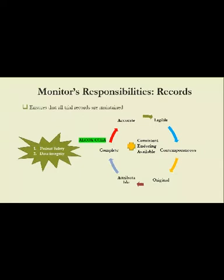In terms of records, and this is the most important aspect of clinical trials, because these are the records that will be used to reconstruct the trial. The monitor ensures that the trial records adhere to what in the industry is termed the ALCOA-CCEA principles, which is an acronym that stands for trial records.